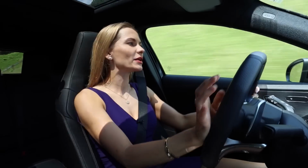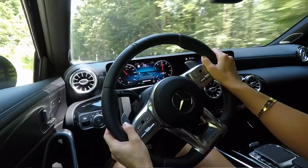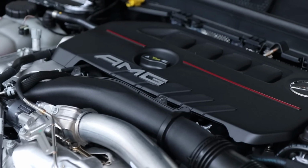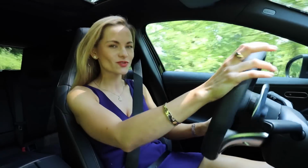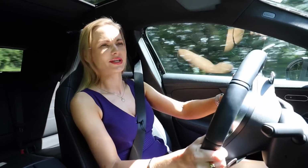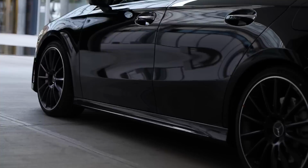So Mercedes had the idea to manufacture a more polite version of the A45. The A35 is a brand new model. Now, more polite does not mean well behaved, because under the bonnet we've got a brand new heart, a brand new engine, a 2-liter 4-cylinder petrol engine that produces a glorious 306 horsepower. We also have 400 Newton meters of torque. And oh boy, as soon as I get into this car, it puts a huge smile on my face because the handling is just so good. I left my heart in California.